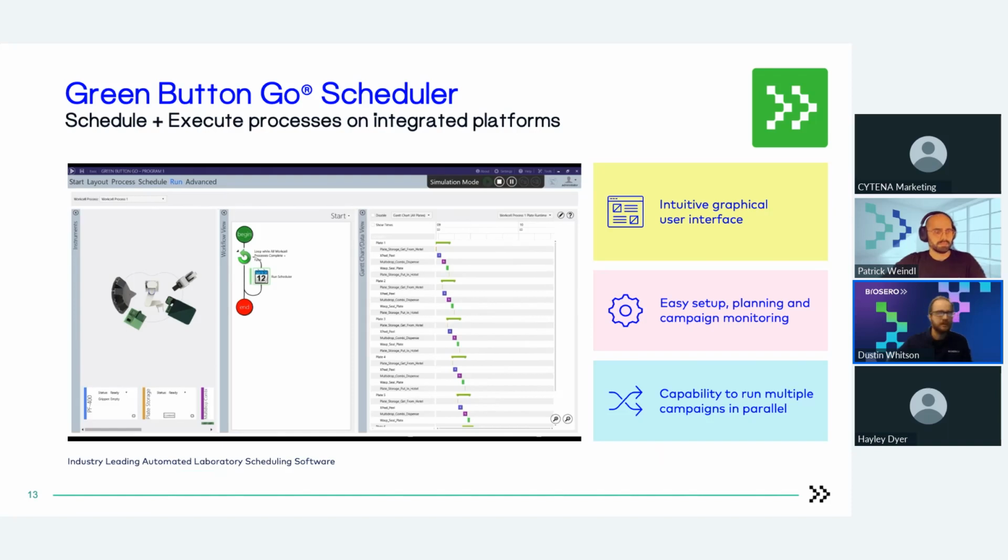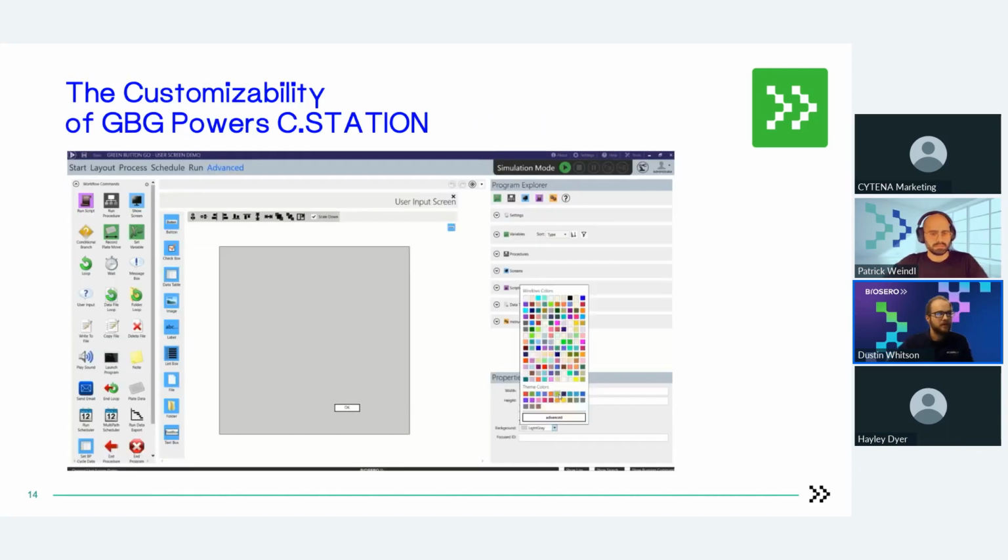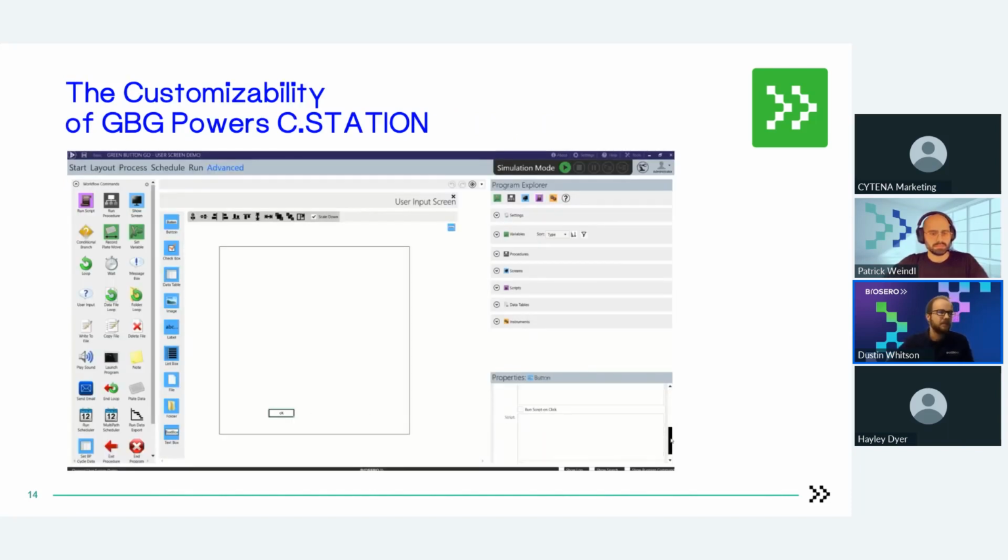Just want to mention briefly, we haven't touched the Advanced tab yet. This is where you would really get into the customization of your workflow. But for simple runs, and if it's not needed for your workflow, you really don't even have to go in there. So what powers the C.STATION exactly is the customizability of Green Button Go.